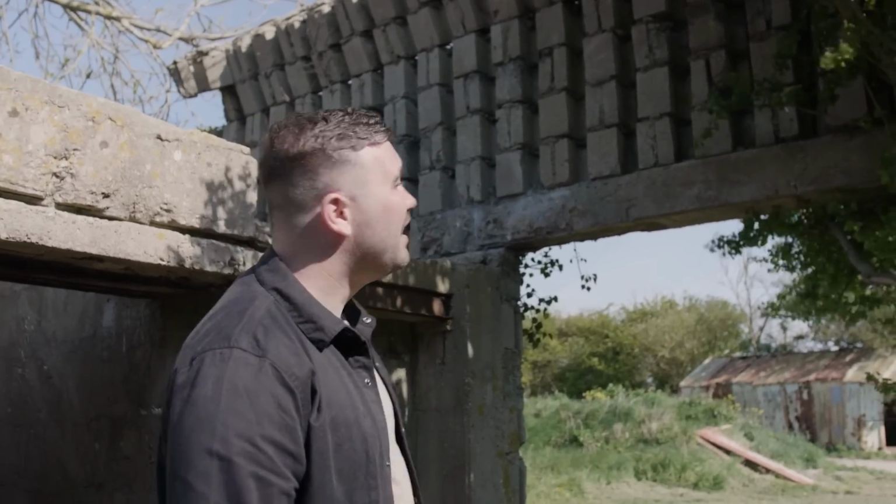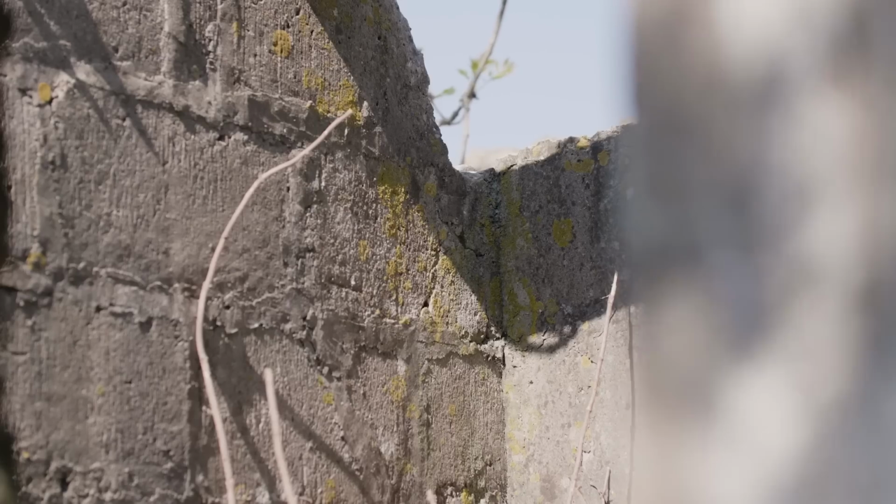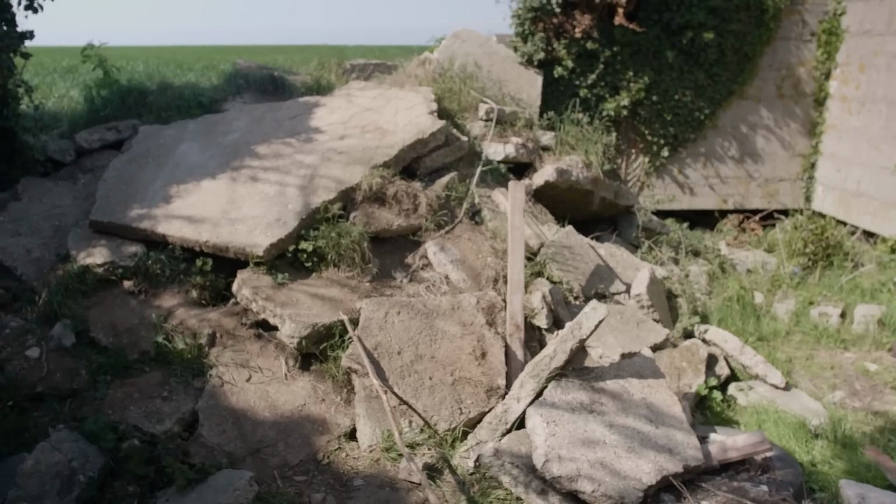And this place would have been taking direct hits, shells coming in from the ships at sea, ships like the HMS Belfast. Look at the concrete down here. You can see piles of rubble. And it's not like this was deserted. You would have had troops in here. The Green Howards would have had to take this by force. And I tell you what, I'm glad I wasn't stationed in here.